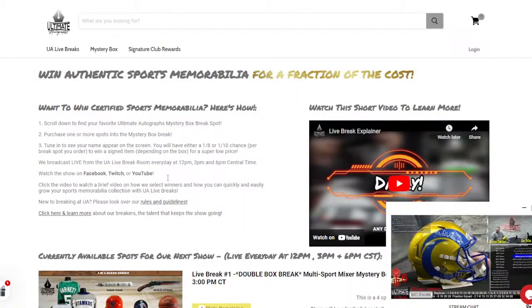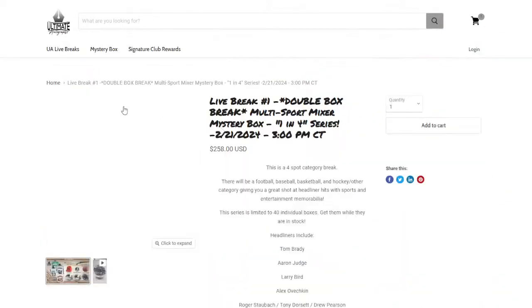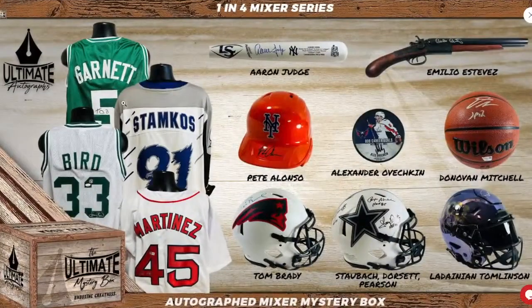All right, top to bottom rundown. Here we go. Starting with the 1 and 4. You've got better odds to win in this break than any other break we offer. It's a 1 in 4 chance. With each spot you buy, it is an incredible opportunity. I didn't write Warner, right? No, Cousins on that one. Oh, Cousins. My bad. Let me put the Cousins on here for Alex.